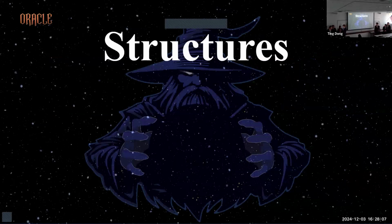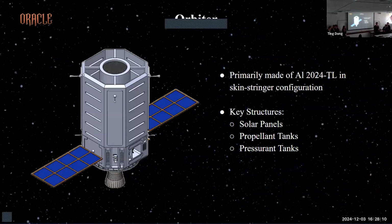All right, moving on to structures. So the primary structure of ORB is primarily made out of aluminum 7075-T6 in a skin-stringer configuration. However, for more formal structural analysis, we want to focus on critical systems. So we decided to focus our key structures on our solar panels, propellant tanks, and the pressure tanks. So starting off with the solar panels.